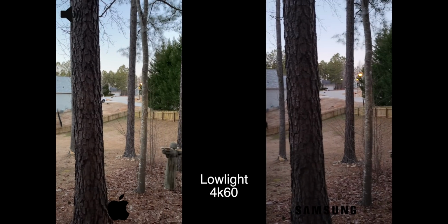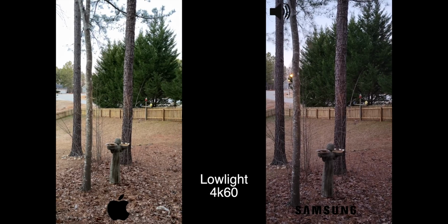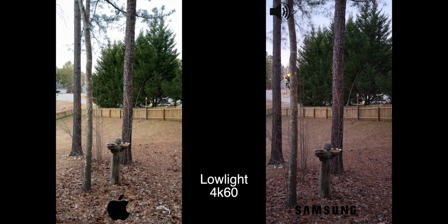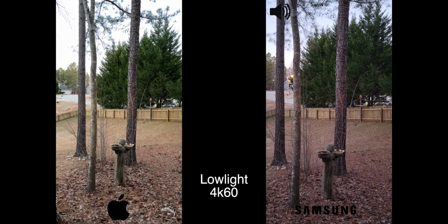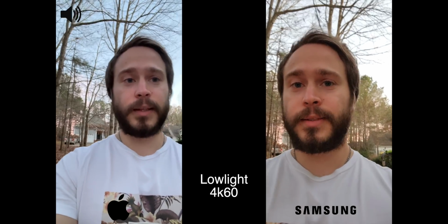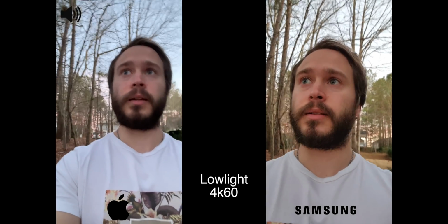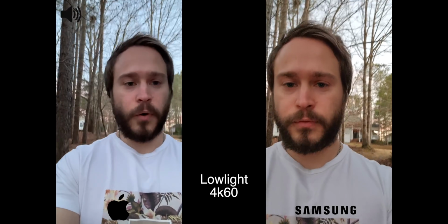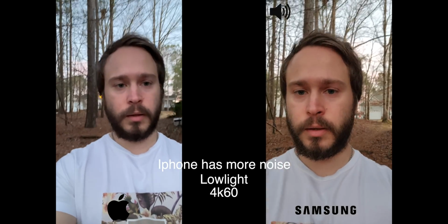Oh, the iPhone looks like it's messing up on the HDR right about here. Yeah, the sky's blown out on the iPhone, and the Samsung is keeping it perfect. And now I'm doing 4K 60 with the front-facing camera, low light. The sun's basically down. So, which phone looks better? How's the stabilization? I'm walking down a slight little hill.